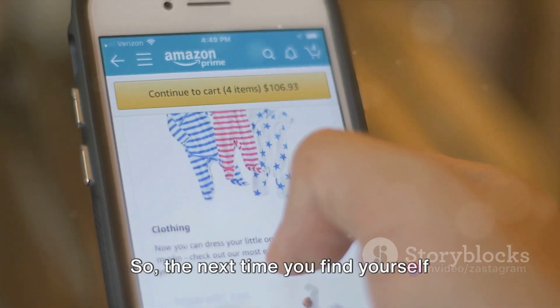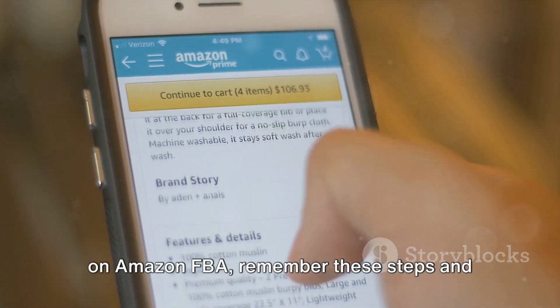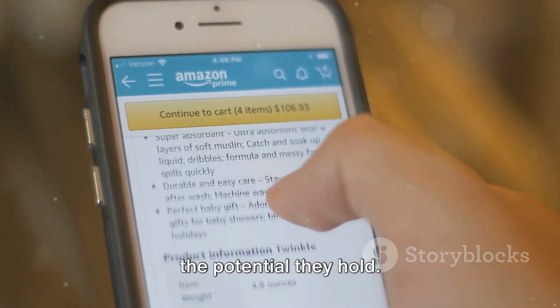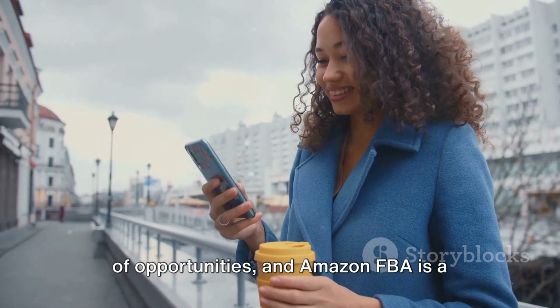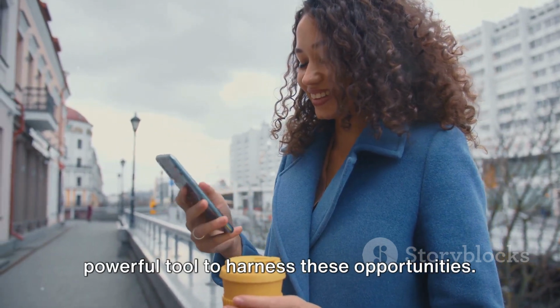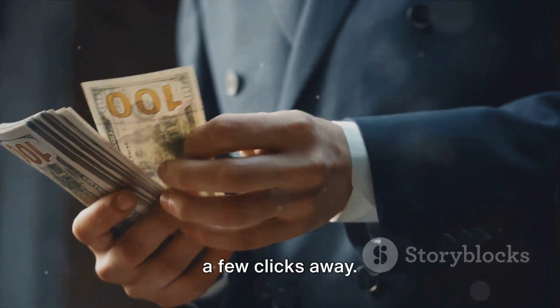So the next time you find yourself contemplating the prospect of making money on Amazon FBA, remember these steps and the potential they hold. The world of e-commerce is vast and full of opportunities, and Amazon FBA is a powerful tool to harness these opportunities. Your path to profitability might just be a few clicks away.